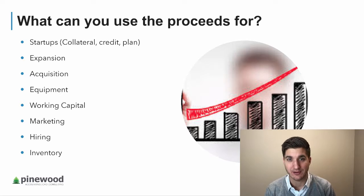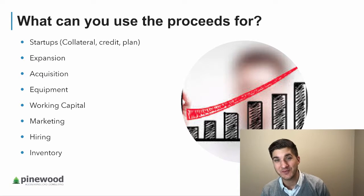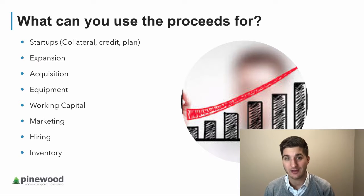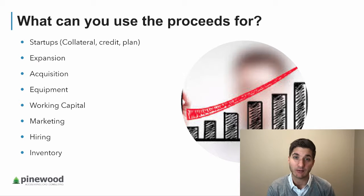So expansion capital is another great use. You can acquire a new building or get into a much bigger facility so you can manufacture and sell more product. You can acquire a business with an SBA loan. You can purchase more equipment and you can use it for general working capital needs. You can use it for marketing, for hiring, for inventory.